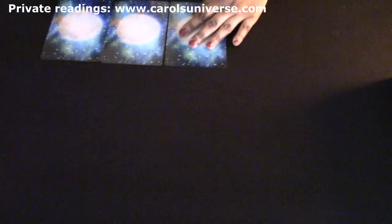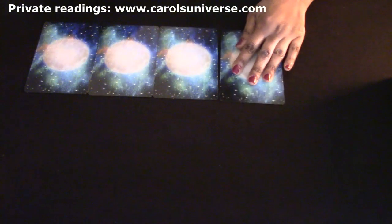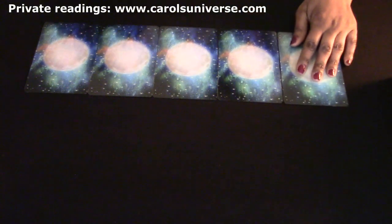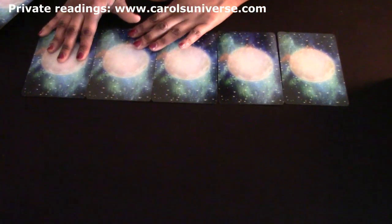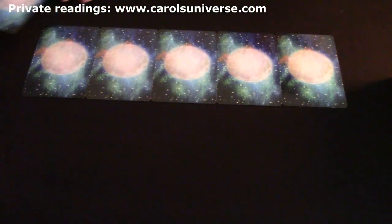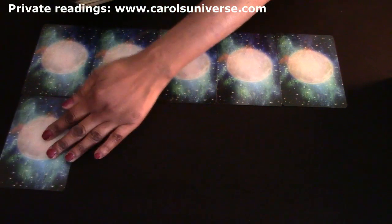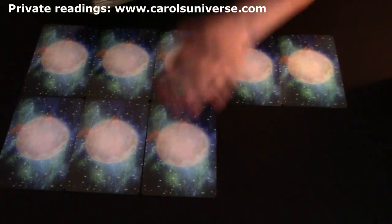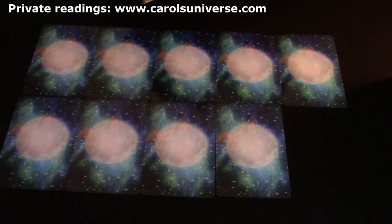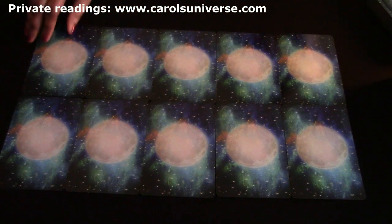So we're going to go 1, 2, 3. And I'll try and pull this down a little bit here so that you guys can see. For those of you who watch the channel on a consistent basis, you'll know that I'm always changing the spreads around, because I just like playing around with whatever I see in the reading. I like to switch things up a little bit. I don't always like to stick with one particular spread. Okay, so there we go. There's our 10 cards down. Let's talk intuitively about what we see in the cards.